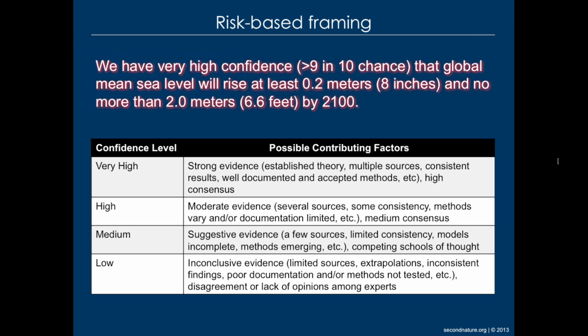The reason we have very high confidence in this large range is that there are multiple sources that point to this. There are consistent results, well-documented, accepted methods, etc. Now, you might say that it would help to narrow the range somewhat. But if we were to assign a confidence statement to a smaller range, in other words, if we were to say that sea level is to rise between 1 and 2 feet, just hypothetically speaking, between now and the end of the century, we would have to assign a low confidence to that statement, because there is evidence, and there are a substantial number of studies that point to higher amounts of sea level rise outside of that 1 to 2 foot range. So our goal was to identify what we feel very confident in.